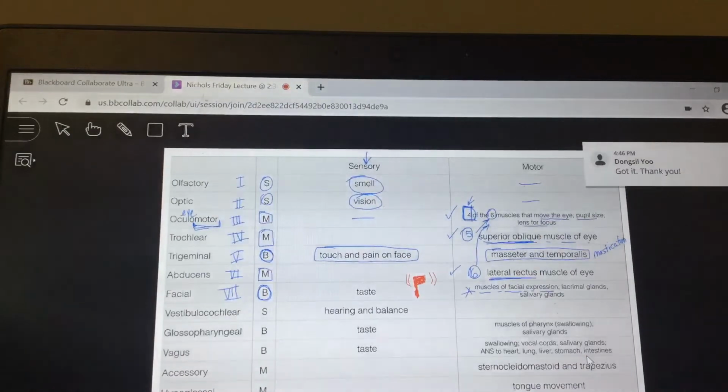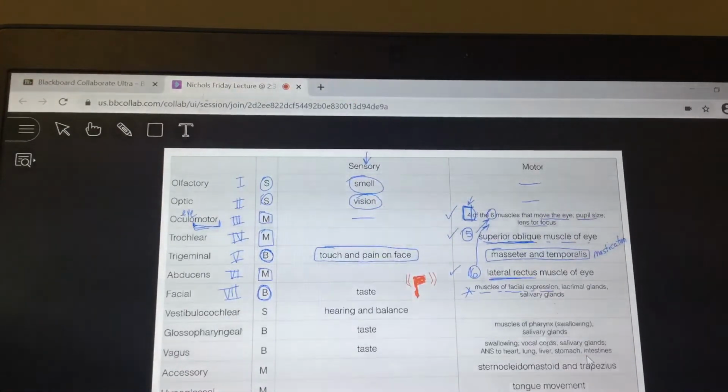What cranial nerve is responsible for the sense of touch on the face? Not facial. Trigeminal. What is the facial responsible for? The facial nerve is responsible for muscles of facial expression. It also controls your lacrimal glands. There's another thing related to your eyes. Let's put an eyeball right there. That's creepy.